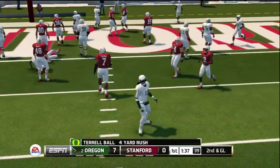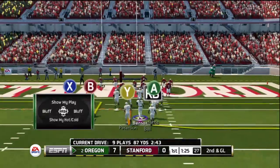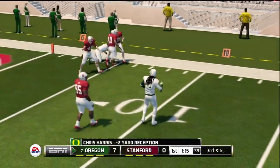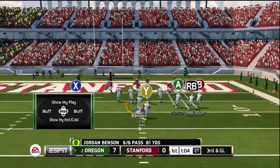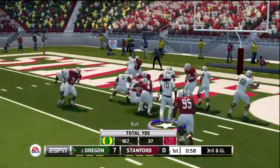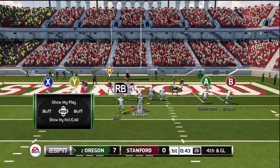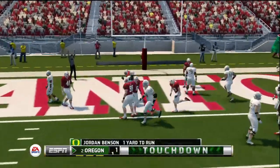And he carries the ball for a nice gain. From the 1-yard line, 2nd down. And he tackles him hard at the 3-yard line. Here's the 11th play of the drive. He's tackled just outside the goal line. That's a gain of 2. Looks like they're going to go for it on 4th down. Touchdown, Oregon!